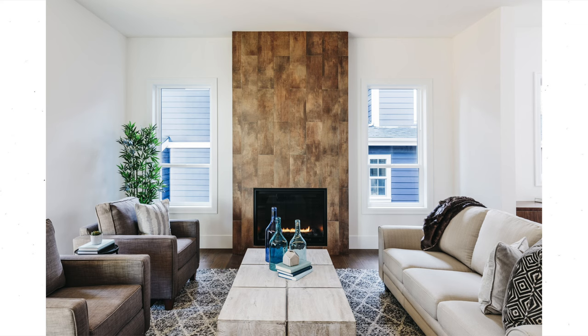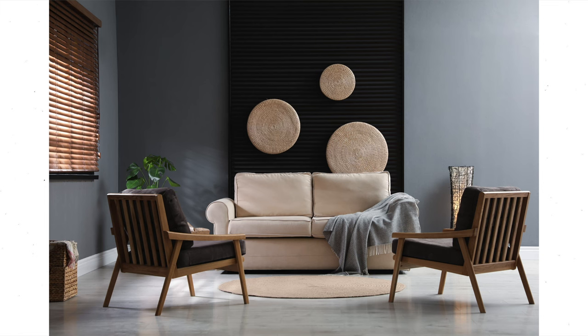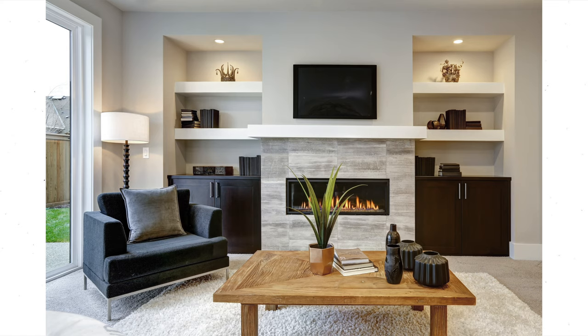But integrate something that is unique, that is a statement piece for your cocktail table, your accent table. Now, your decor and your miscellaneous items, also integrate something that is unique, thought-provoking, and that may be a conversation piece.